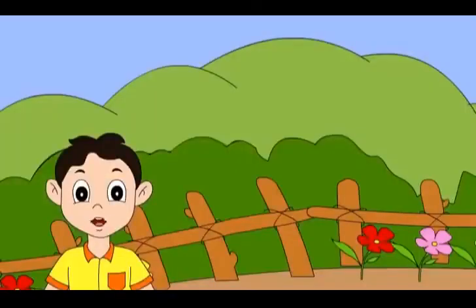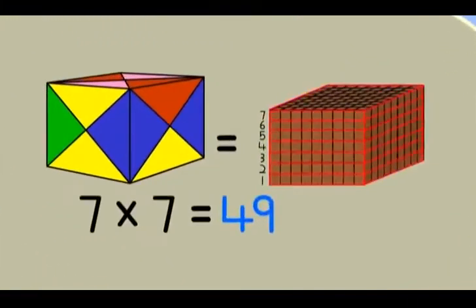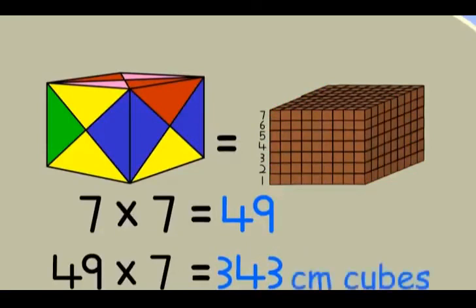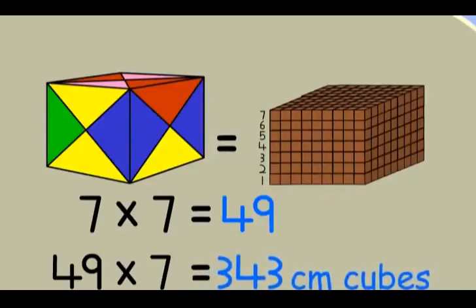This way, to make the whole stage, we will need 7 layers. That is 49 into 7, which is equal to 343. So to make the stage, we will need 343 centimeter cubes.